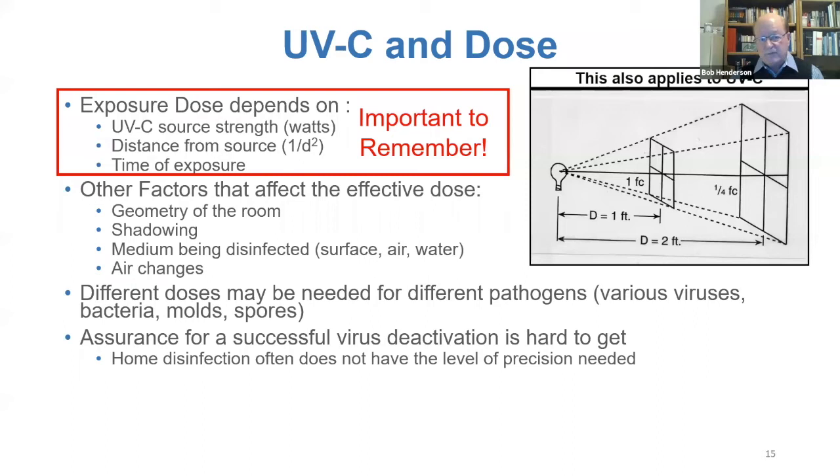So home disinfection often does not have the level of precision that it needs. It can have, but often does not have. Also, home application can offer a false validation. It can say, hey, we've done what we're supposed to do, but it may not be valid for the reasons that we've talked about so far.